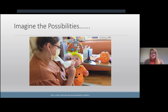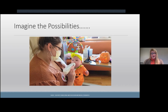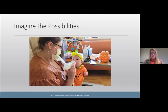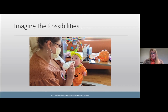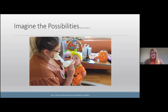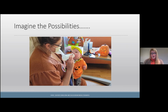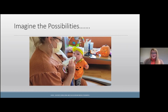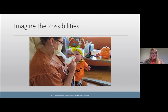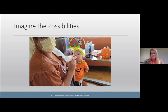Her mom is using a lot of the strategies that we talked about: supported upright, controlling the flow with a slow flow, using a vented nipple. You can see that Ellie is very comfortable. So this is what our goal is going to be for the infants that we work with. It doesn't start out looking this easy, but these babies do have a lot of possibilities when it comes to oral feeding skills.